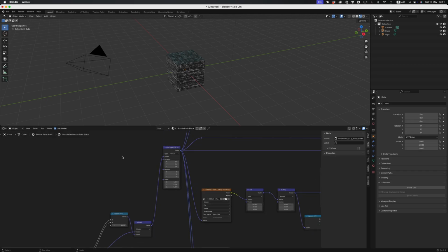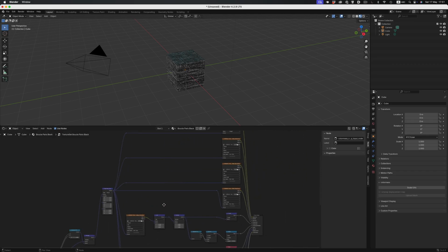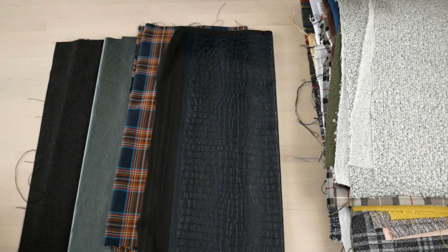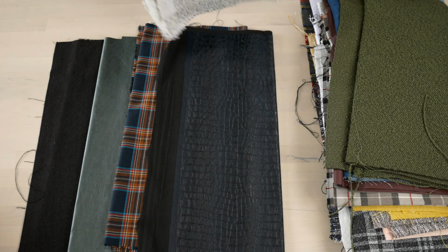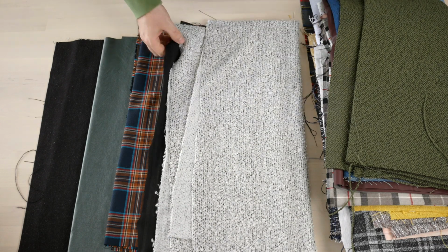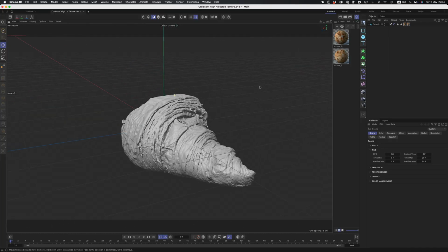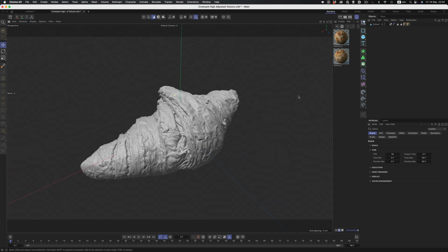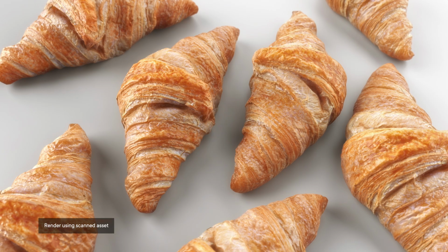Getting a realistic fabric material in 3D can be tricky, especially if you're trying to create them procedurally in software like Substance Designer. It's not impossible and you can get good results, but using a real surface gives us all the realism we need right out of the box. It's kind of like trying to model a tricky object like a croissant instead of just scanning it. You could get close with modeling, but you probably won't be able to beat the real world object.